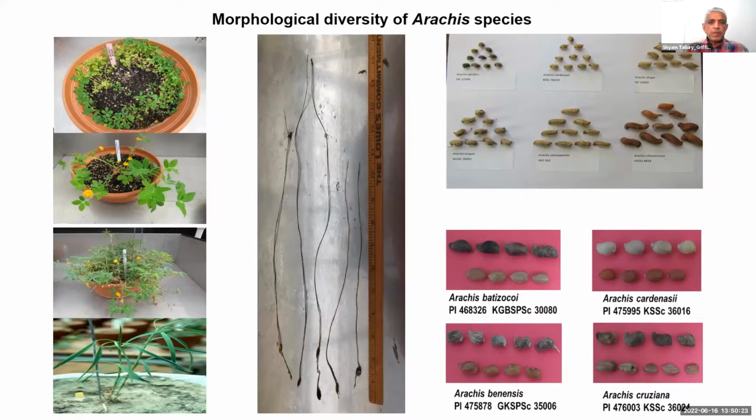And right in the middle of this slide here, those are the pegs, actually, what you see, the peanut pegs, and the little dark structures at the tips of those pegs are the peanut pods. So these pegs could range in length from anywhere from a few inches, like 4 or 5 inches, to about 20, 30 inches long, actually. And especially at maturity, they're very fragile. So growing these species in field plots or harvesting them is very tedious or laborious. So we do all our wild species regenerations in the greenhouses, as you'll see in my following slides.